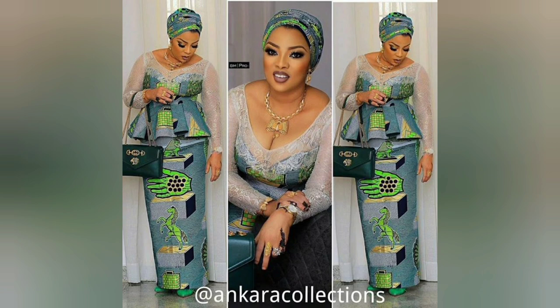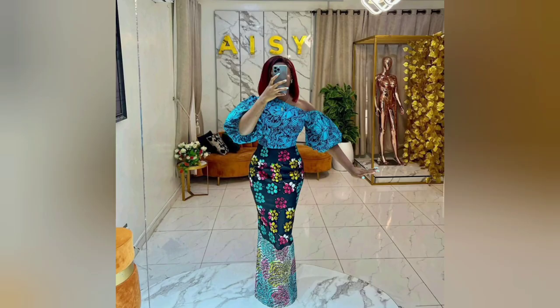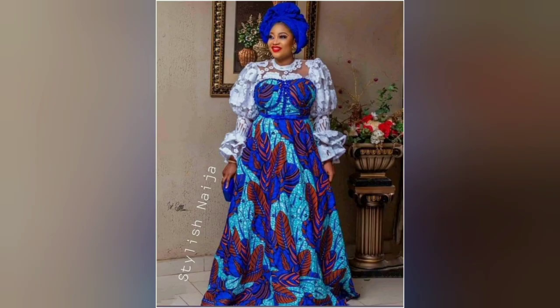Look at this one too, it is an Ankara skirt and blouse, a peplum blouse, so beautiful, right? So for mature women, and that gown you can rock to church. This one of course is our lace style, one of our beautiful designs, so simple but very unique. Here it is, two different Ankara prints, so beautiful, right? One hand off shoulder.